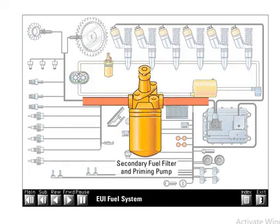The fuel filter base also contains a hand-operated fuel priming pump. The purpose of the priming pump is to refill the system with fuel and remove air from the low-pressure fuel supply system after a filter change or injector replacement. The priming pump pulls fuel from the tank, around the transfer pump, and into the filter. It then pushes fuel through the supply passage in the cylinder head and back to the tank.